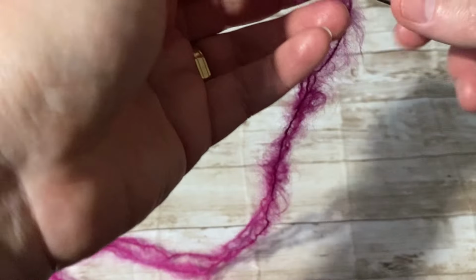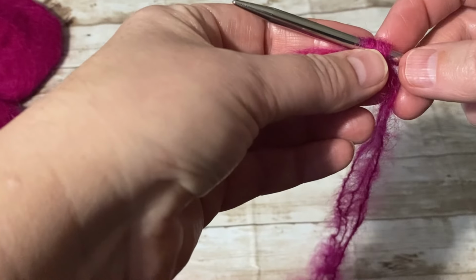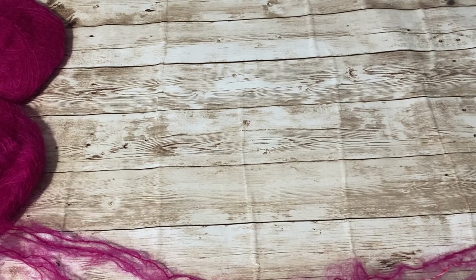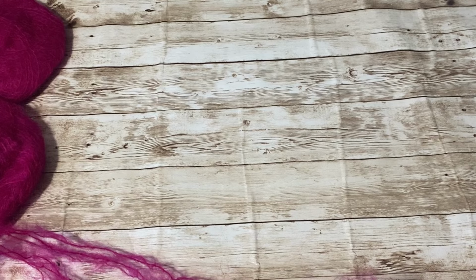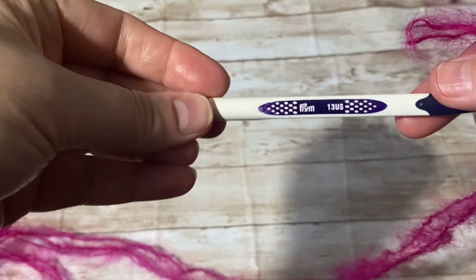It's going to be a little bit tough. Yeah, I should be knitting with bigger knitting needles. You know what? I should start with this one. This is one of my biggest knitting needles that I have, which is an 11 millimeter knitting needle.